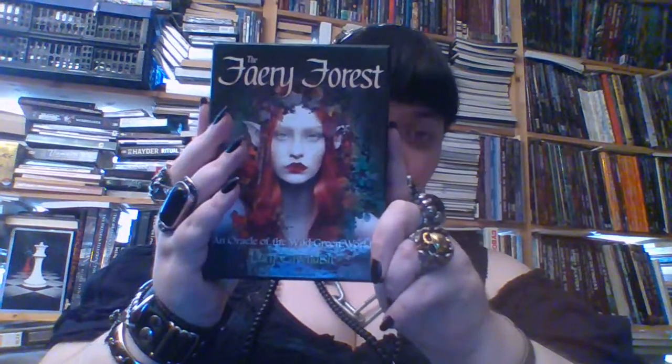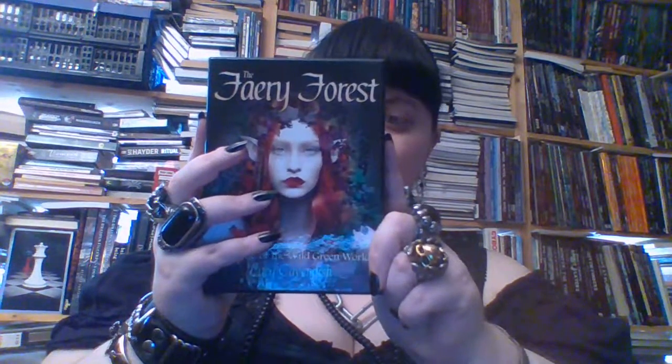And the deck I want to review is the Faery Forest, an Oracle of the Wild Green World by Lucy Cavendish, with artwork by Maxine Gadd. And this is by Blue Angel, and I'm pretty sure Blue Angel is owned by Llewellyn now.